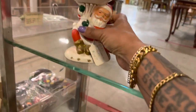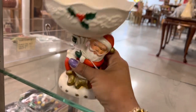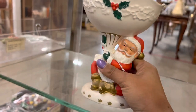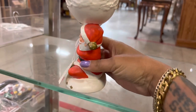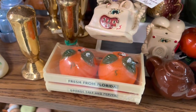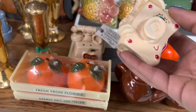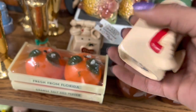All right, I'm reaching the end here. Feeling a little nutty. I love this Santa. These usually sell pretty well. But I don't think this particular one sells for that much. 14 might be high for resale. Funky telephones. Unfortunately, it looks like the graphics are wearing off a little bit on these. They're kind of an unusual color. I'm not a big fan.